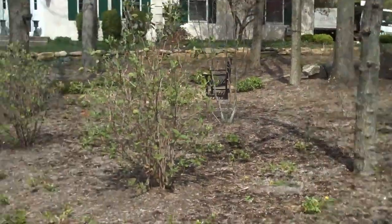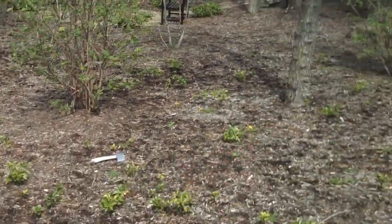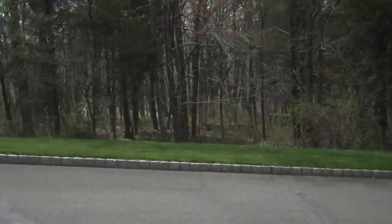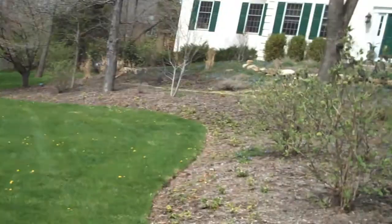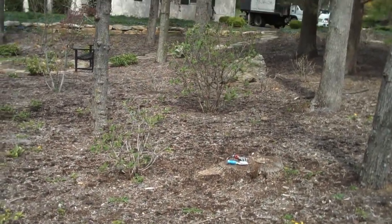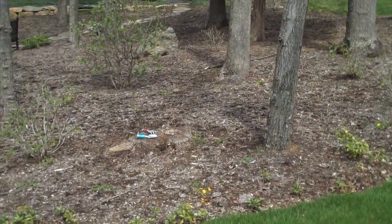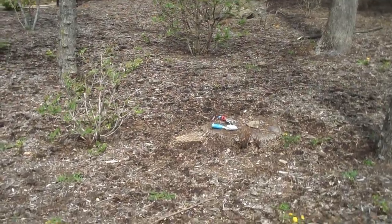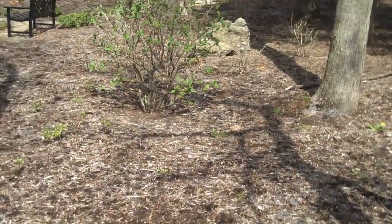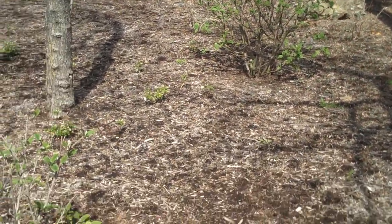The way this was set up was to give it a naturalistic setting to go with the context. You can see the trees in the background. But at this point, the bed looks really bare, and there are a lot of dead plants in here due to deer browsing and probably some improper conditions or deficiencies in the soil.